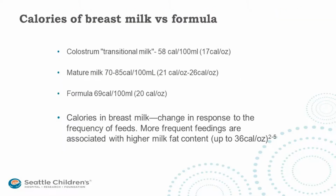That's true. And formula has calories. That's right. But the thing about breast milk, we don't really know exactly how many calories are in it across the board, right? Because the amount of calories changes for every woman depending on the time of the day, the gestational age of the baby, any illnesses, if the baby was born early, preterm or postterm, it all depends.